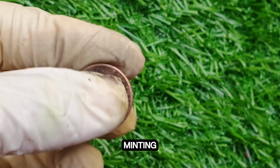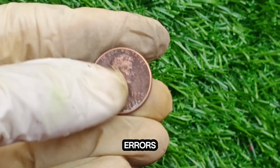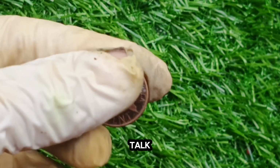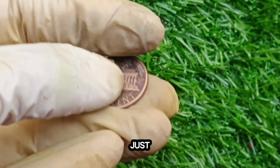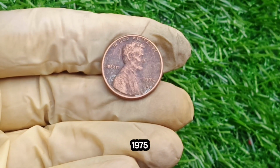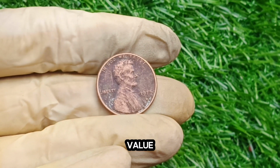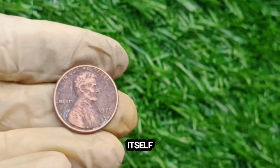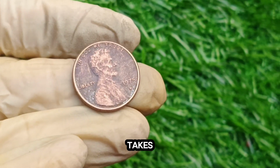This is a true minting mistake, and as rare as it is, it's now one of the most coveted errors in coin collecting. Now let's talk about the money. While we all know a regular penny is worth just 1 cent, the 1975/74 error penny is worth so much more than its face value. The error itself makes this penny incredibly rare, but the condition of the coin is what takes its value through the roof.